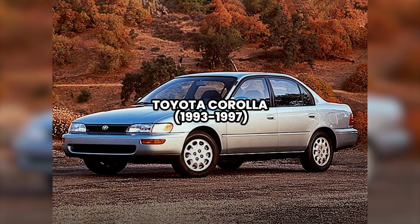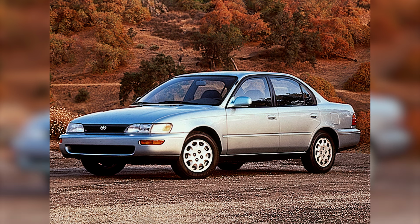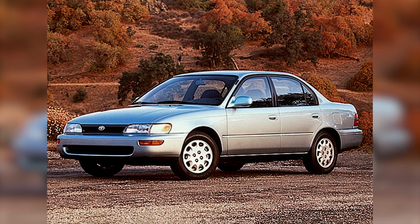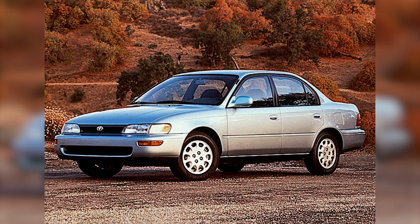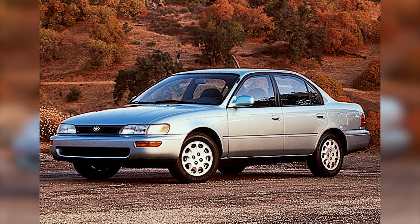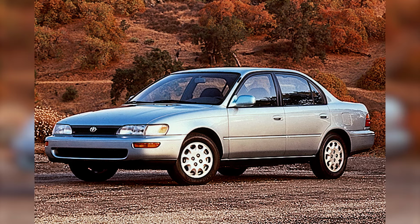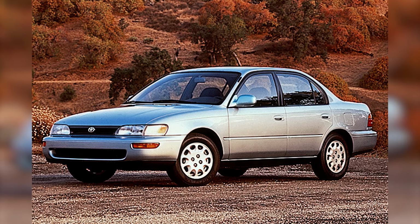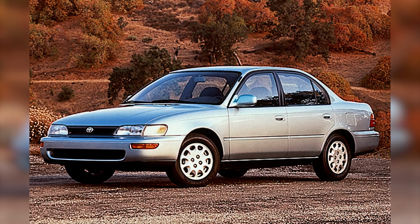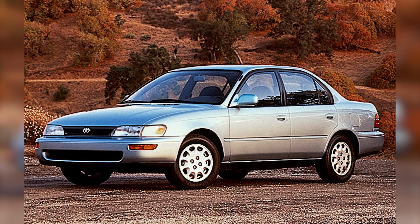Number 10. Toyota Corolla, 1993-1997. Manufactured between 1993 and 1997, it's one of the most recognized and respected models in the automotive industry, earning a solid reputation for its durability, reliability, and efficiency. This model, belonging to the seventh generation of the Corolla, took Toyota's legacy to new heights and is fondly remembered by enthusiasts and automotive industry experts alike.